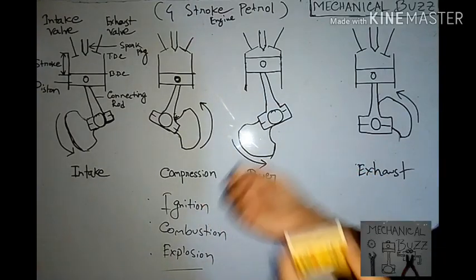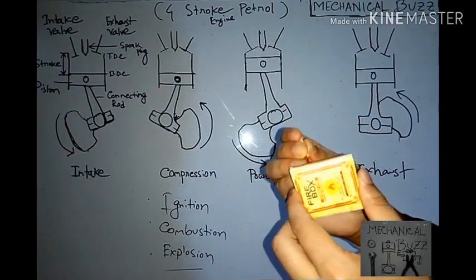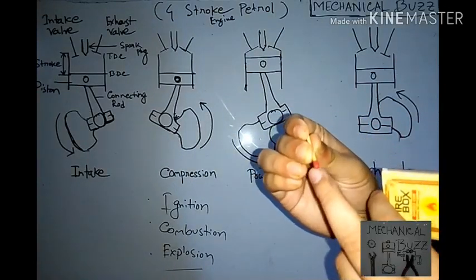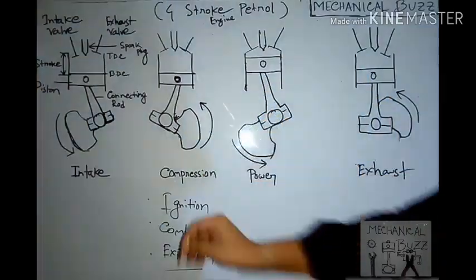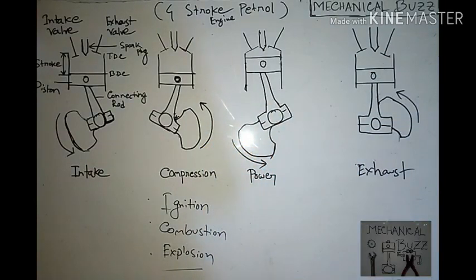So we have to understand ignition. Now if I try to make fire through matches by simply rubbing it, before it catches fire or lights up, it will have a little spark on it. That spark, creating that spark, is called ignition. So you can easily understand that ignition is something that before anything burns, a spark occurs, and the creation of a spark is called ignition.